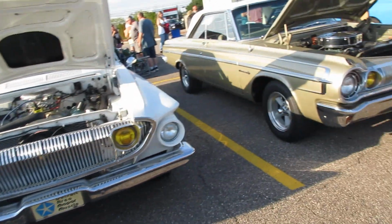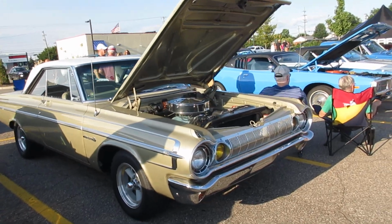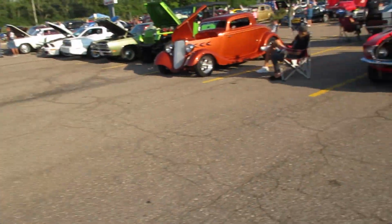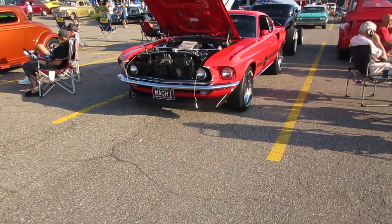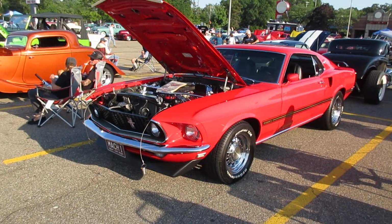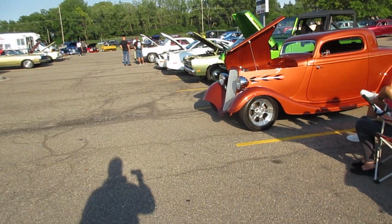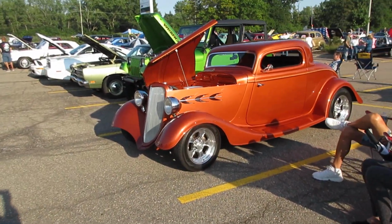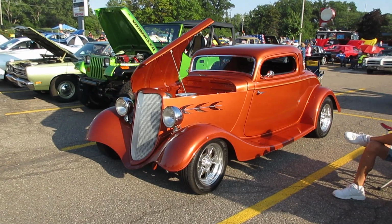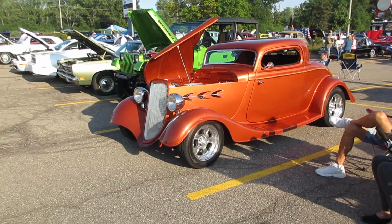Not sure if I covered this earlier or not, but it's a Polara 500. Very nice. I think I did. It's so nice to see it twice. Okay, here's a 69 Mach 1. Probably covered that too, but there's less shadow on it right now, so that's a plus. Here's a 34 Ford Street Rod. I know I didn't cover that. Very, very sharp looking color. Beautiful body on that.